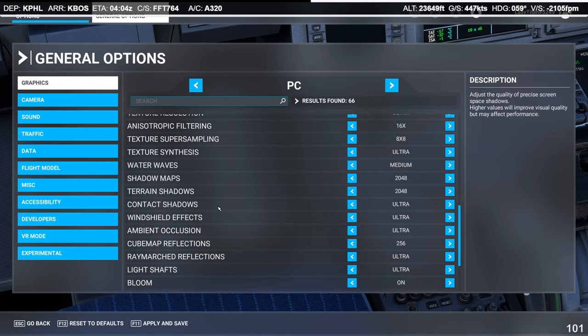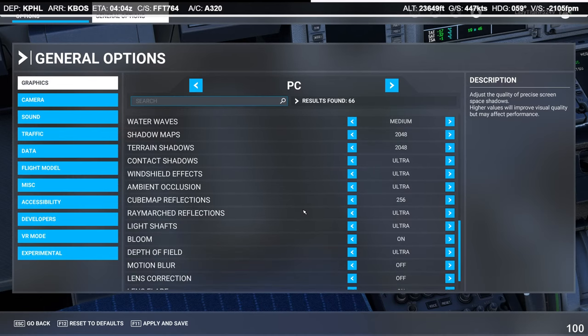Right? So where were we? Contact shadows, all of that, I talked about this. You can keep these to lowest possible. Shadow maps, keep them to medium, but terrain shadows, you can keep it to lowest possible, and contact shadows to medium as well. Windshield effects, I mean, if you're flying in rain, sure, go for Ultra. But I would recommend setting this to high.